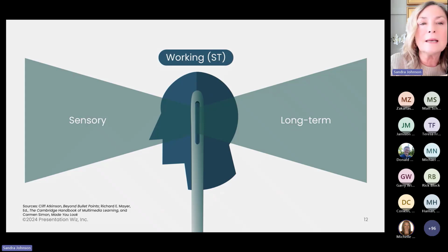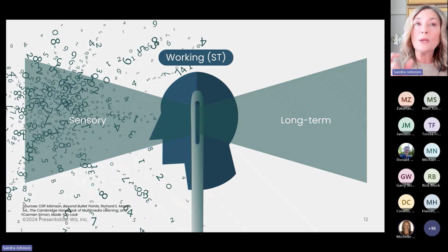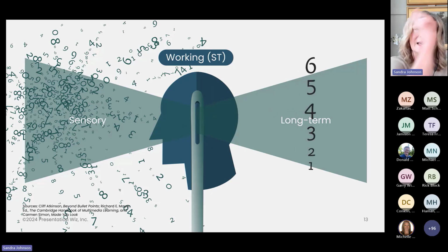As a matter of fact, Cliff Atkinson in Beyond Bullet Points describes working memory being so finicky that it's like getting a frayed thread through a needle. Imagine all the stuff around us and how tough it is to get it. Imagine trying to take all that information and narrowing it down to long-term memory.